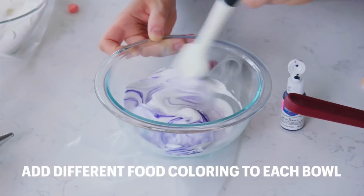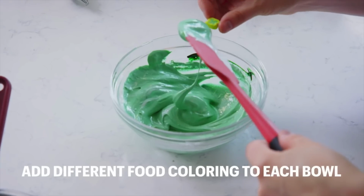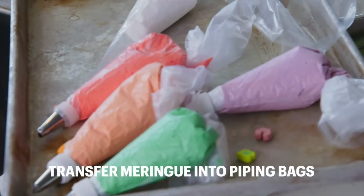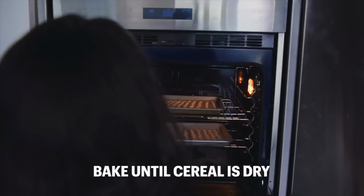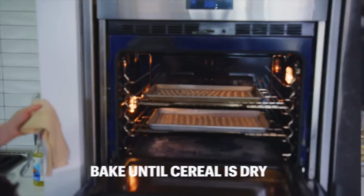This definitely won't be a walk in the park for me. I have never made cereal marshmallows like this before. I'm leaving it in the hands of Claire right now, so let's get right into this. So for this recipe there are two main components, the oat cereal and the marshmallows.